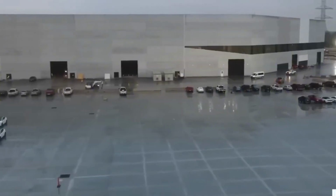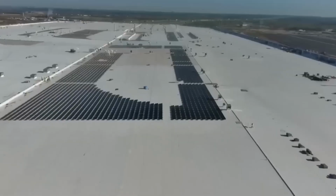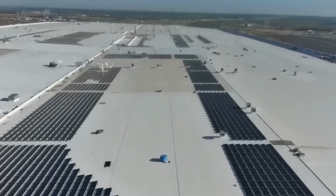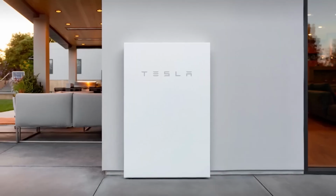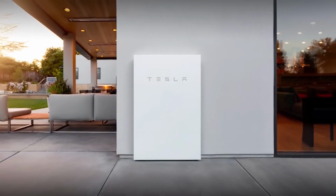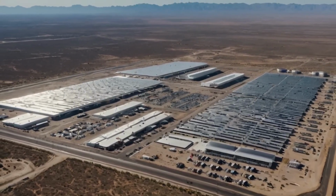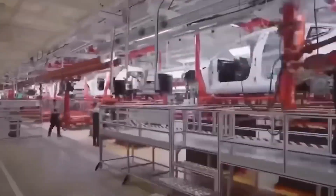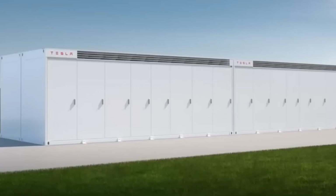Raw aluminum rolls in one door. Finished cars glide out the other, and AI stitches the whole process into a single self-optimizing algorithm. It's not just fast production. It's the first automotive supply chain designed to behave like cloud software, scalable on demand, patched overnight, and shock-resistant by default. That software mindset lets Tesla weaponize volume in ways competitors never imagined.